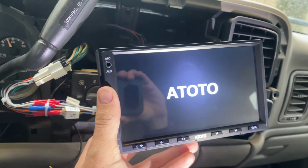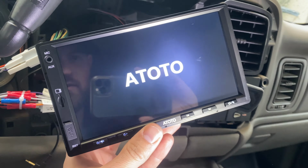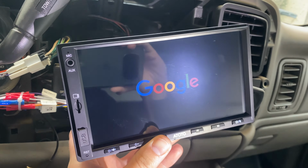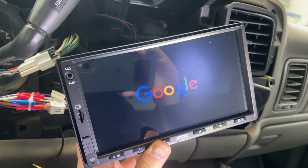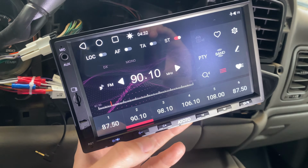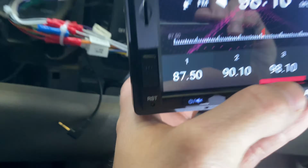Okay, I see something. It's powering up. And there's Google. Oh yeah, this is Google Android, by the way. I didn't really go over too many features, but this thing's pretty action-packed. Like, it's got a lot of things on it that are beneficial here. Let's see what we got. Let's turn it on to a random station here. I gotta use my other hand.